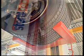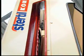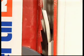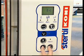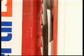Safety is naturally of vital importance when working with lifting columns. Stertil-KONI has developed a patented mechanical locking system which operates completely independently from the hydraulic system. The locking mechanism is always active thanks to gravity, and therefore safety is guaranteed under all circumstances, including an electrical failure.